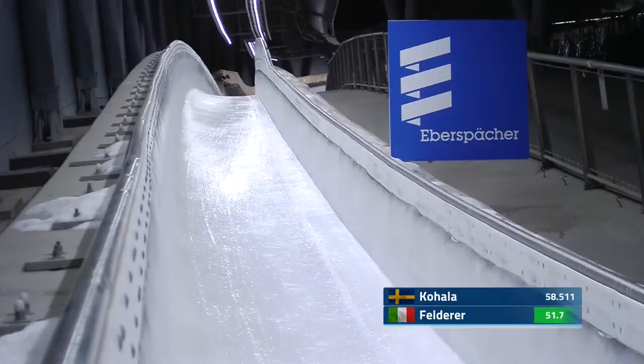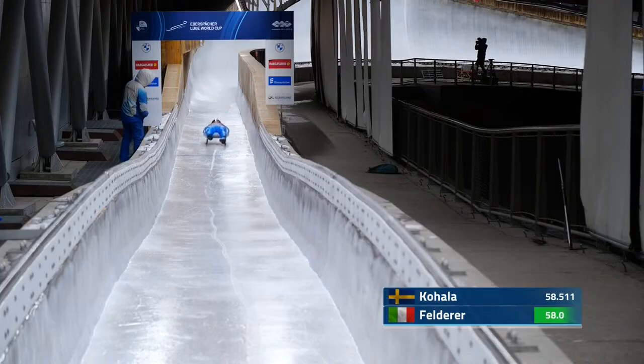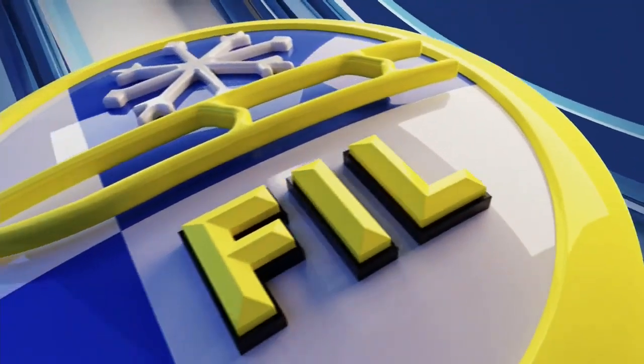How do you like that middle entrance to 13? I think it's good. As you see, it was a good exit as well for him. It's a great run. I think you shouldn't be too early into 13. That makes it harder. We saw a lot of the women go early yesterday. 58.4 for Felderer, ahead into first place by a tenth of a second. Yeah, we saw a lot of the female sliders bumping early onto 13 yesterday, and that really costing them. And a lot of them going very, very close to that right wall.